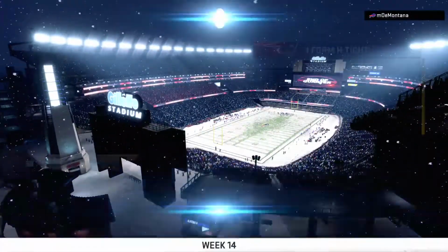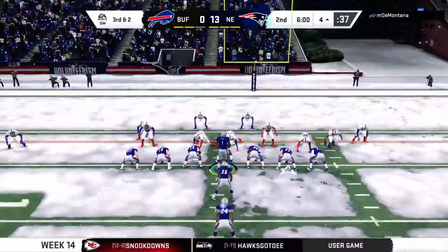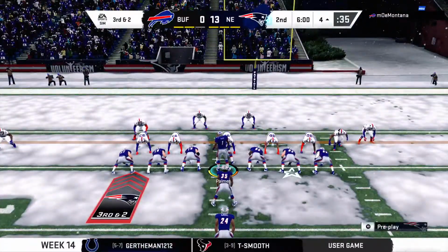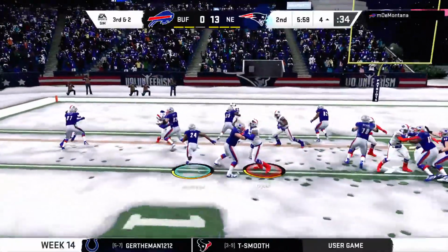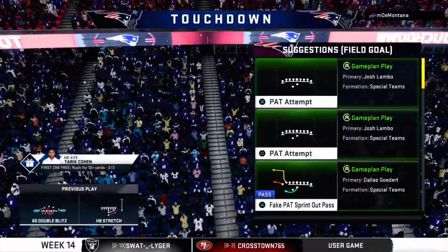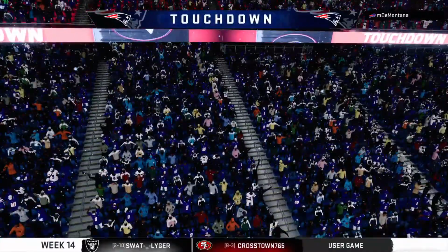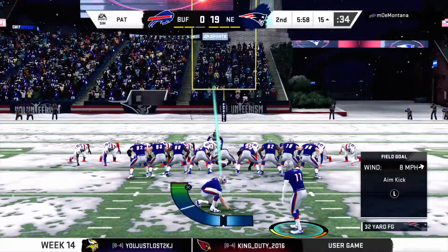13-0 is the score after 1 on EA Sports. Start of the second quarter from Foxborough. It's the homestanding Patriots with the football as they've got it staring at a third down. And he's over the line and into the end zone for a Patriot score. A great effort there, his 6th touchdown of the season.